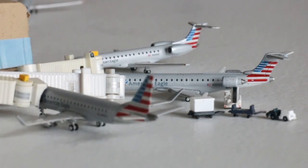I may just say the subsidiary instead of just American Eagle every time, so let me know if you guys would rather hear the subsidiary that operates the flight rather than the American Eagle. Just let me know in the comments, and we can do whatever. Anyways, this flight is American Eagle Series J700 operated by SkyWest. This guy's arriving in from South Bend, and he'll take it over to Baton Rouge today.